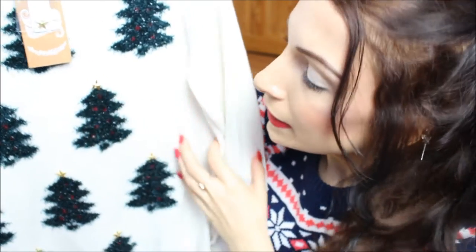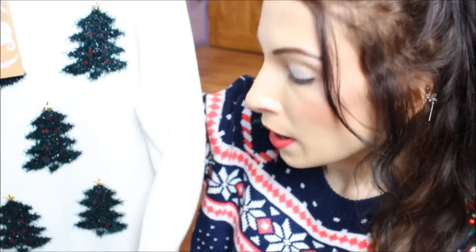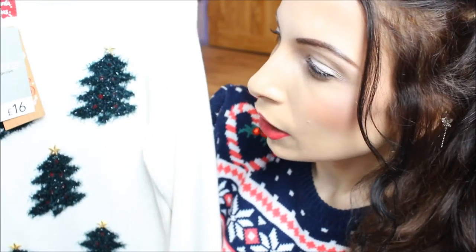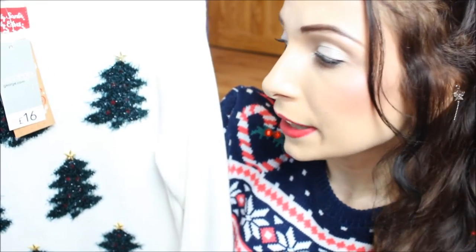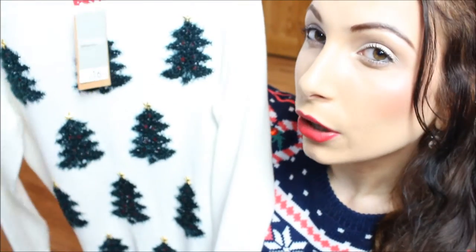So I hope I won't lose any. And this is again not the thickest of your jumpers, but I think that's what makes it more wearable. This was actually one of the more expensive Christmas jumpers that Asda had. This was £16. It's not a lot compared to other places. Places like Next, for example, some of their Christmas jumpers retail for like £35. So £16 is not a lot at all.